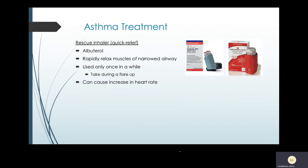So let's get into the treatment. So treatment varies by child, depending on what kind of asthma they have. So again, talk to your doctor if your child has asthma and talk to them about which kind of asthma they have and what treatments may be appropriate for that kind of asthma for your child.